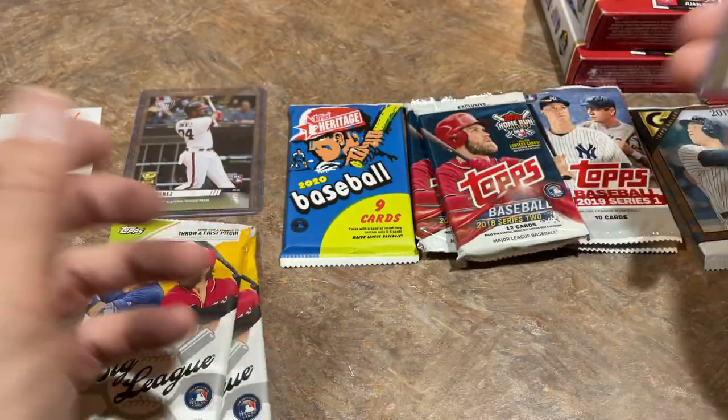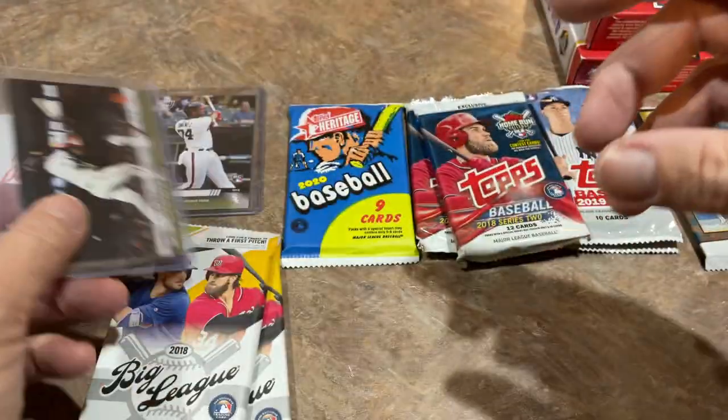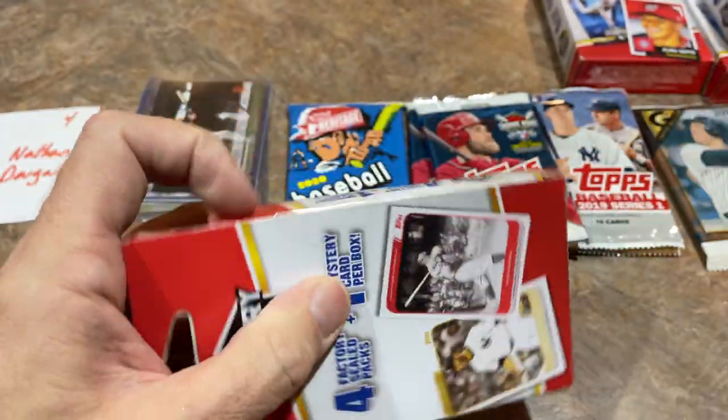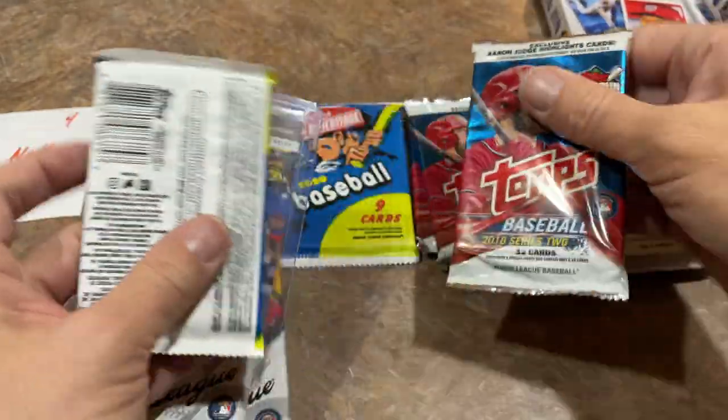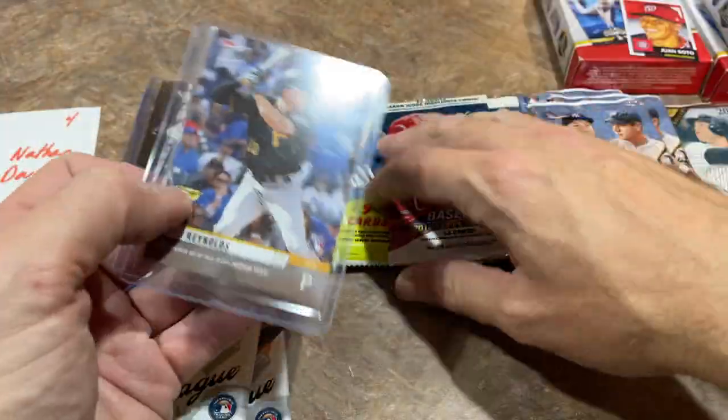And you got a 2018. Wow, that was a good pack. All cards from 2018. Brandon Crawford came in fourth place in the MVP voting. Had a great season for the Giants. Next up, we got some more 2019. You've got some 2018 Series 2, and you've got a 2020. And you, oh, look at this.